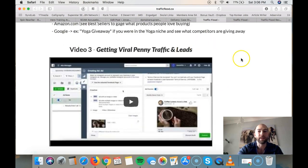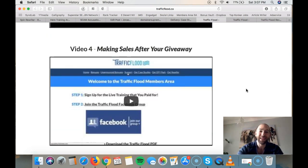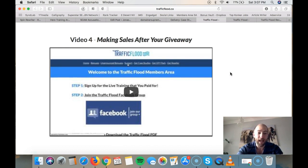So this is more like an overview of the PDF. Yeah, so that's more about the actual giveaway of things to do, and then it's getting viral penny traffic. So this is how to actually set the ad up in order to get traffic this cheap. So how to do the targeting, how to do everything is covered in here. Video 4, making sales after your giveaway. And that is, as I explained as well, you're going to learn how to basically treat your email list after that and other things that you can do.